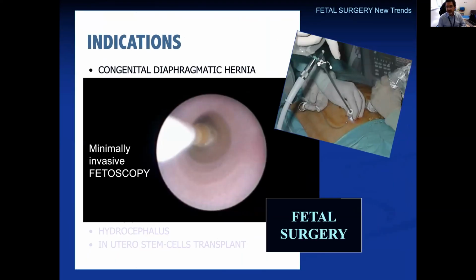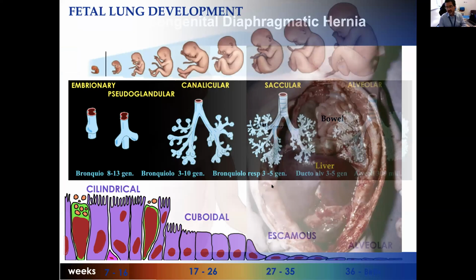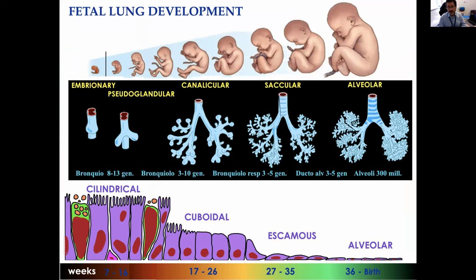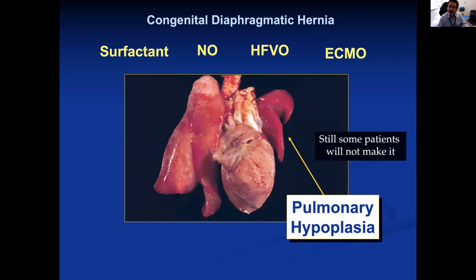And finally, congenital diaphragmatic hernia. Putting a balloon in the trachea will be very helpful for these babies, as you will see. You know what a congenital diaphragmatic hernia is. You know that there are different degrees of severity and different degrees of liver herniation. What happens is a stop in the normal development of the lung in a very early gestation. Depending on the severity of the pulmonary hypoplasia, even if you are in the best hospital in the world and have all the possibilities for treatment, you will have babies that don't make it. You will have fetal and neonatal death.